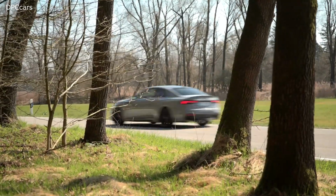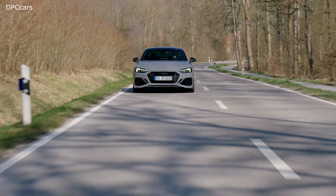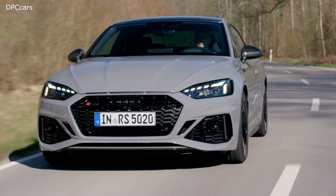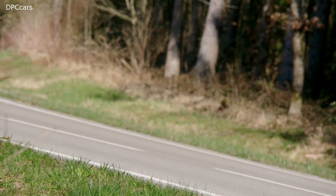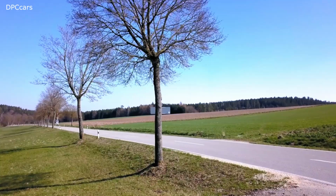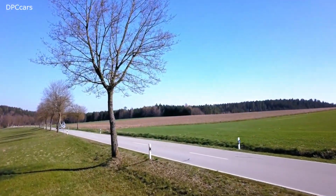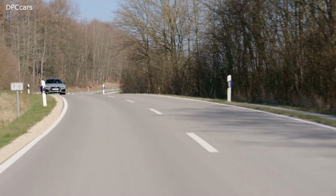Talking about the customers of RS5 Coupe and RS5 Sportback, there's a little difference. The RS5 Coupe customers are really the sporty customers, let's say. So they really put emphasis on sportiness of their car, and the RS5 Coupe is actually embodying sportiness in a very sexy shape. So this is the only classical two-door coupe that we have in the portfolio, and the RS version really puts the top on that.